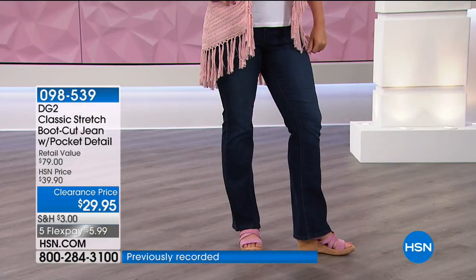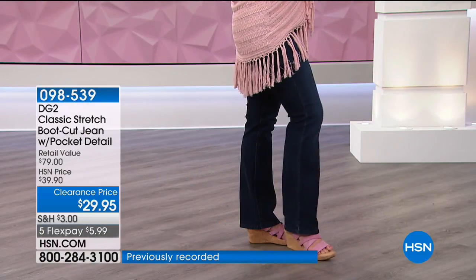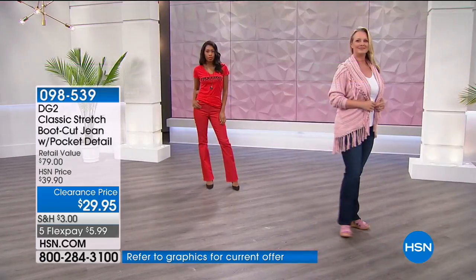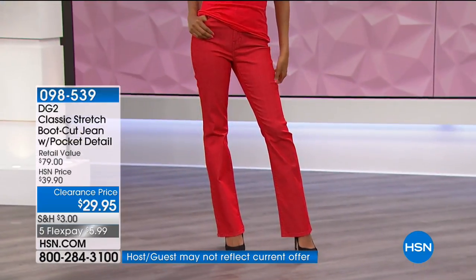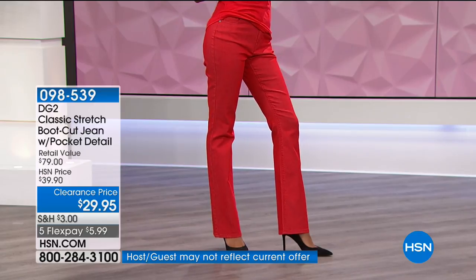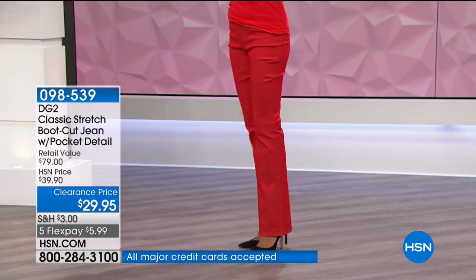There are three inseam lengths to choose from. We have petite, we have average, and we have tall. So we have your size. Petite, that's a 29.5-inch inseam. Average is a 31.5-inch inseam. Tall is a 33-inch inseam. And then numeric sizes, 2 through 24. So you can choose your color, you can choose your size, you can choose your length. You get the perfect fit.